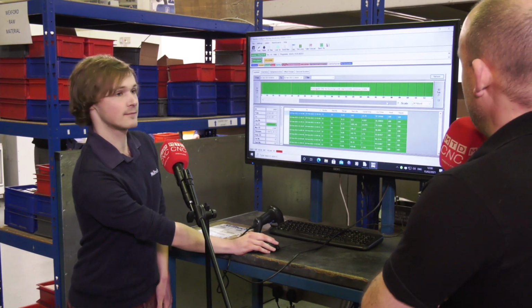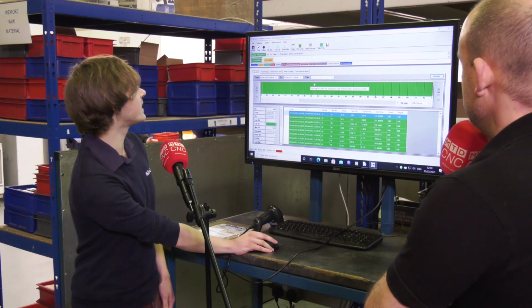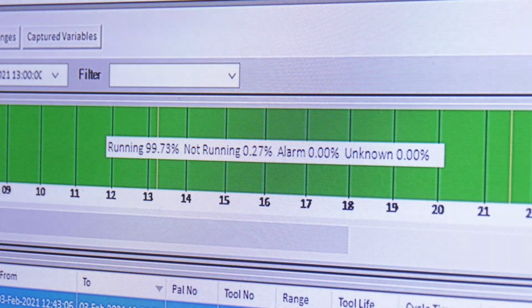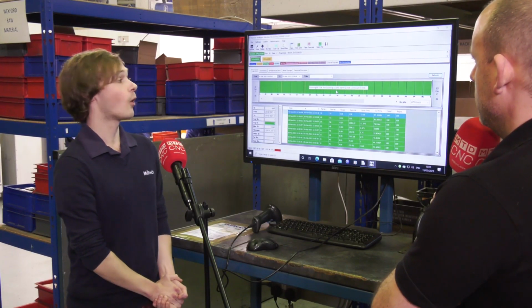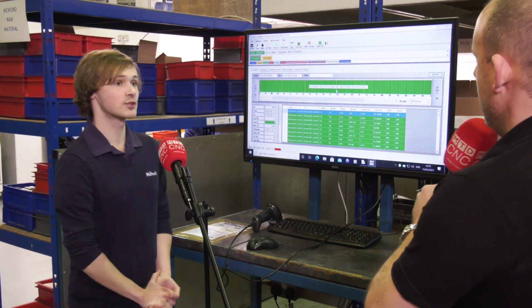So what's the yellow lines on there then? What happened? So the yellow lines here are when the machine stopped. So that could be stopped for possibly reloading the machine or setting, or some sort of alarm.